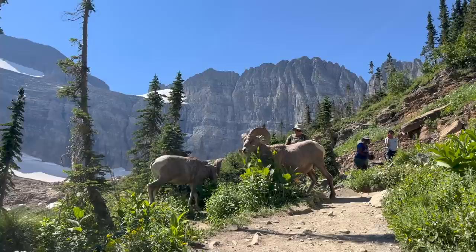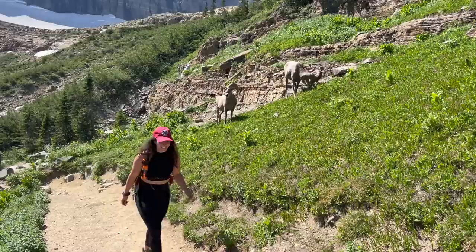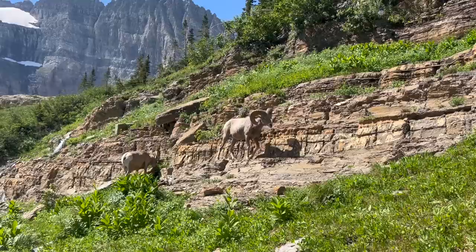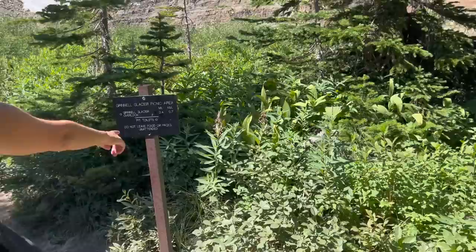All right, I'm gonna pass on this trail here. I mean, they are gorgeous creatures, but they are scary. This is incredible. We have some bighorn sheep behind us. That made the hike. What do we got? We got 0.4 miles and then we're there. For sure, overlook.